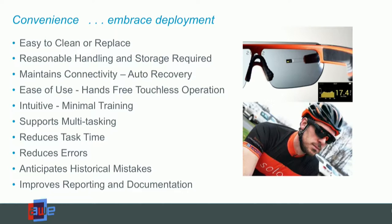But if you make it easy to clean and replace, you make it reasonable for them to be able to handle it. They can put it in their toolbox without having to have a special case to put it in. We're not looking at providing the enterprise jewelry, we're looking at providing them with a better tool. The tools that they have fit in their toolbox right now. They throw them on their seats, they get intermingled. If you build devices that are too fragile, they won't be used, they won't be purchased.